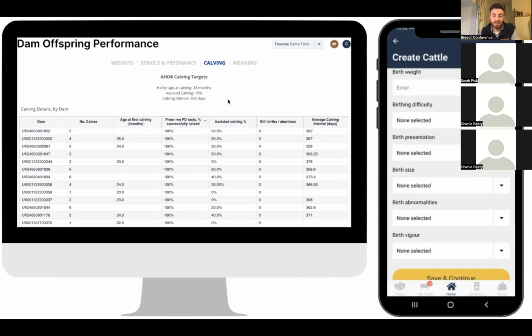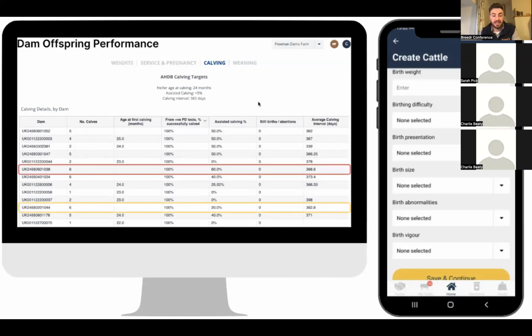out of all of the calves that a cow has had, we can just see a snapshot. Okay, fine, what is the percent of her calving? So if we take 2 particular cows from one of my demo farms, number 1038 in the red has had 6 calves in total. 100% have been successfully calved, but 60% of them have been assisted. Compared to 1044 in the yellow, same amount of calves, same percentage, but only 20% have been assisted calvings.